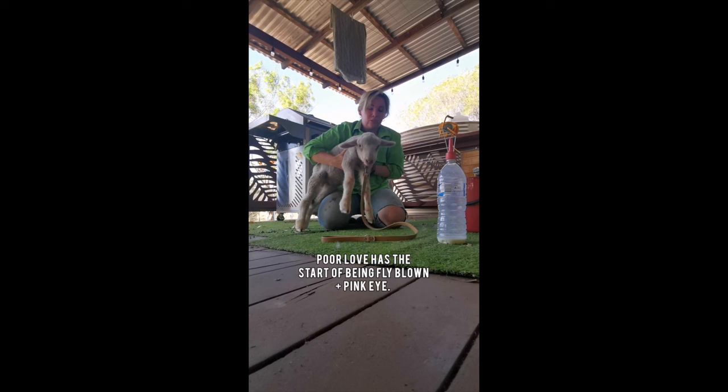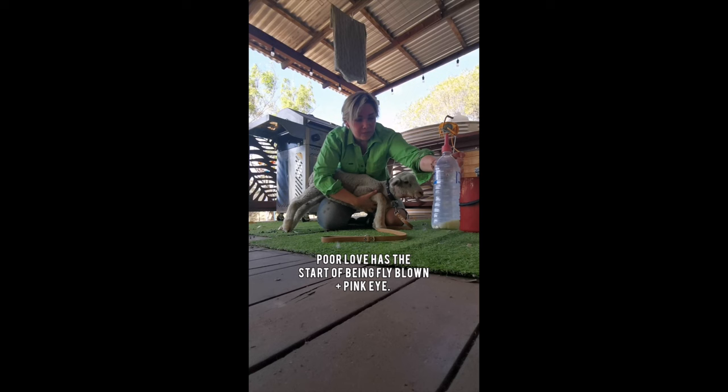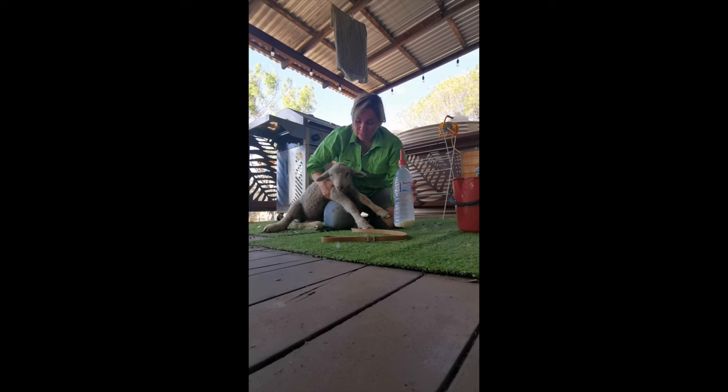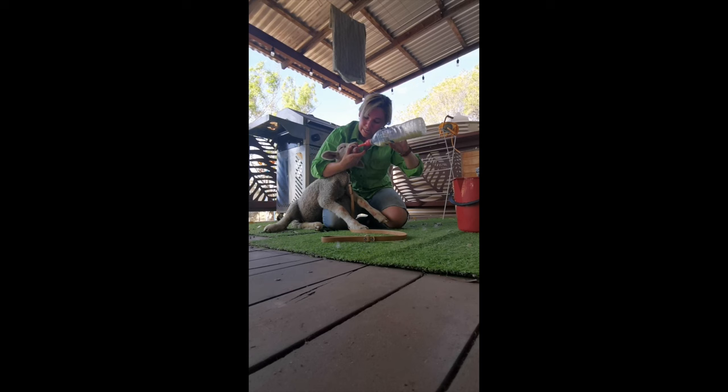She's got a few infections under her, gooey ones. I've got some antiseptic here for her. Mixed a bottle up, and as soon as I opened her mouth, she started bleeding. So I'm not sure what's going on there, whether she's got a grass seed stuck. She's quite weak. I'm trying to get her to sit up and take a bottle, and we'll just see how she goes. But yeah, stay tuned because I'll document it all.